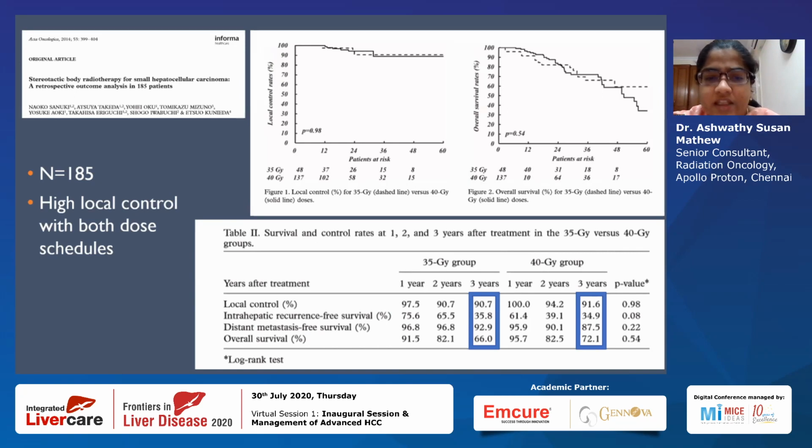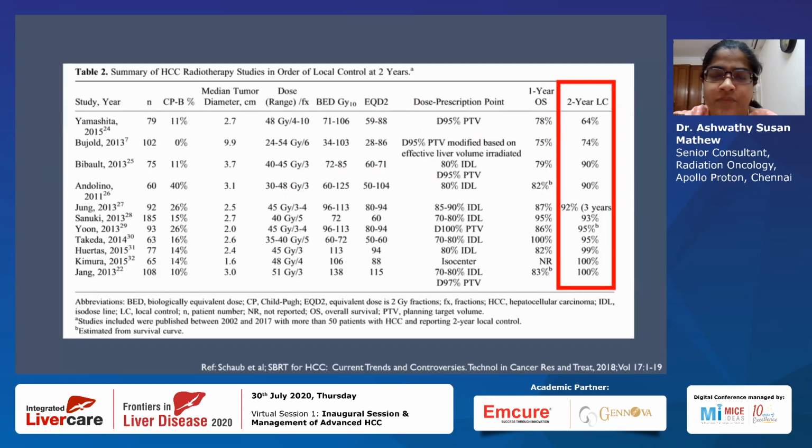But you can see that there is a proportion of patients with intrahepatic recurrence, which is the most common pattern of recurrence in patients with pre-existing cirrhosis. Again, emphasizing the high local controls of these patients. So basically, SBRT is very effective as a local ablative therapy in these patients. And these are patients who are most of the time not eligible for the other therapies. So it can sort of take over that role in these patients.